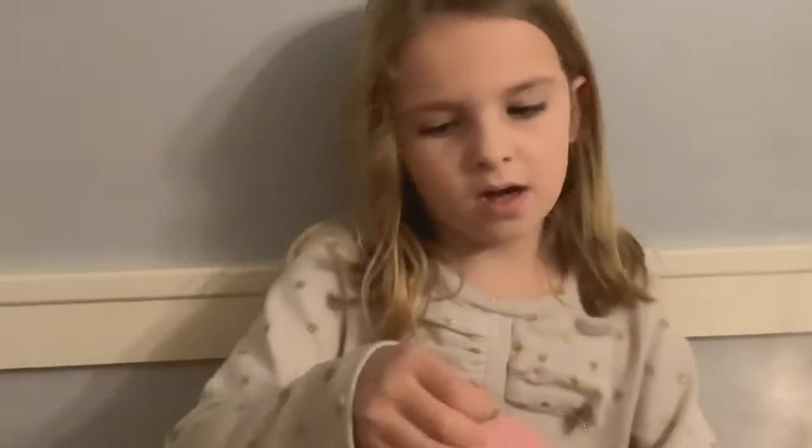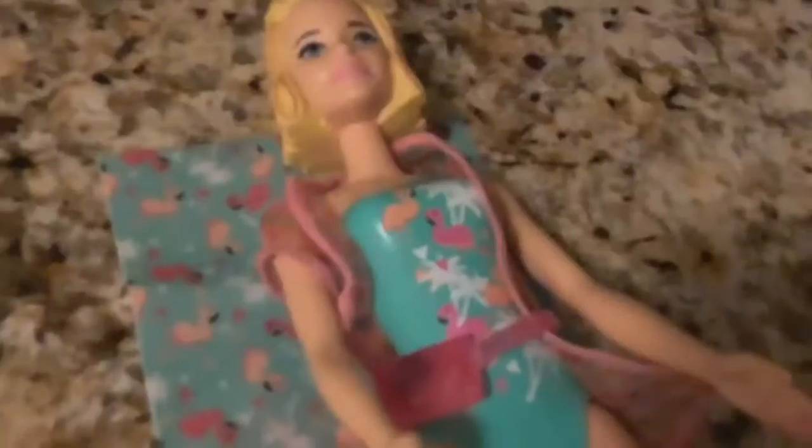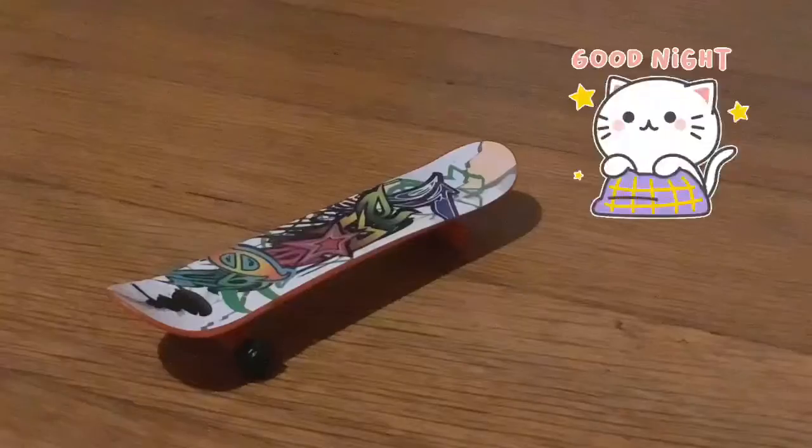Yes, and also we got Barbie color reveals. Guys, and here's the Barbie color reveals that we got that were in the box. The one that Marco got.